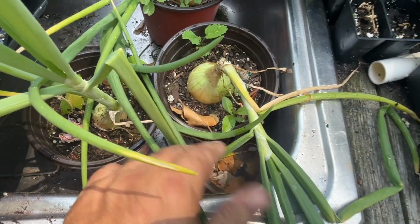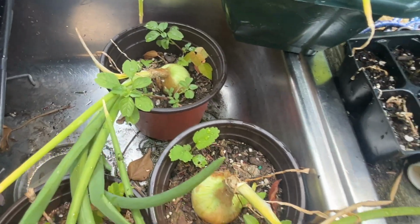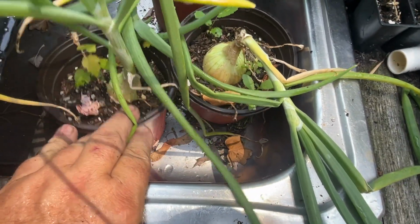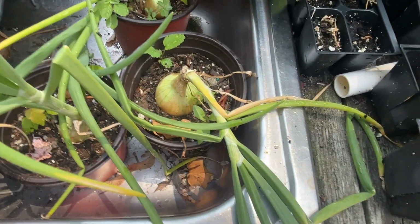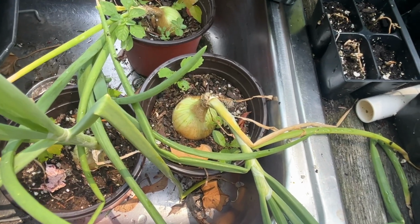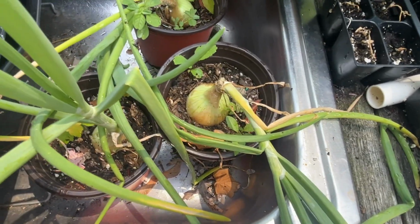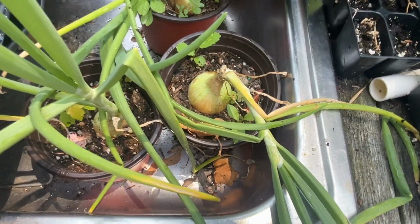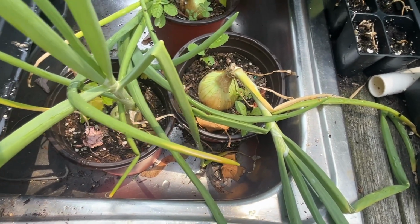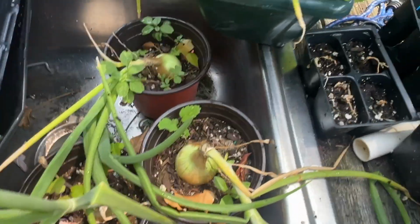Speaking of almost ready to harvest, I've got some onions here. Plane, of course, going overhead. And these were onions that had been in my kitchen that started to sprout. So I peeled them down to just where the plant was and planted them. And they're coming along quite well. They look like they're ready to go. They've swelled up nice. But let me show you something curious about that. Oh, I've got one more back here too.